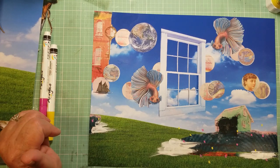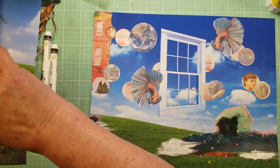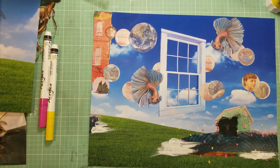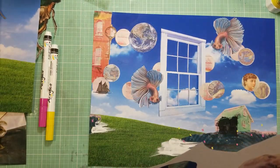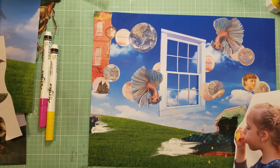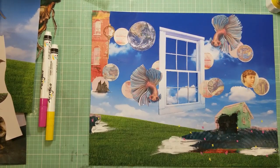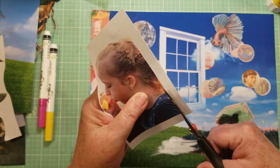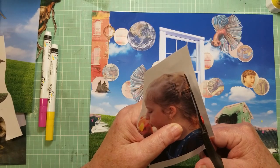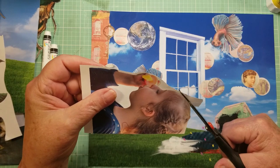Not sure why. I think maybe because when I first decided to do this, I was going to have a little girl blowing bubbles down here in the corner. And I worked on these bubbles with angels in them. And I'm going to cut this out and I'll put it in the corner of the vertical one, and you can see the kind of effect I was going after, and you might want to try it.